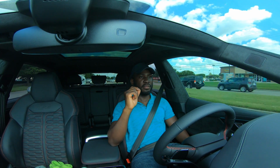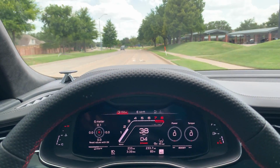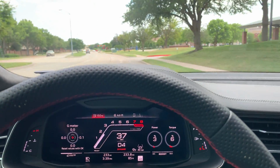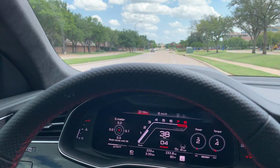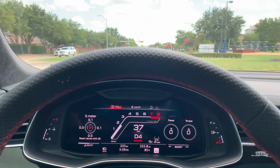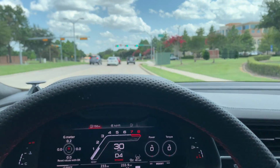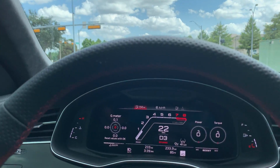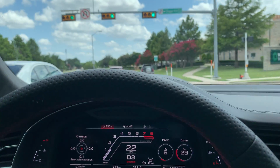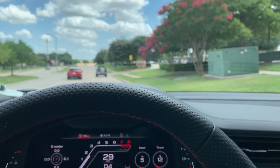I just recognized in the head-up display, I have the traffic sign recognition on, and it's telling me what my speed limit is for the road I'm on, and also lets me know when the next light is going to turn red or green and how fast I could go. So right now it's telling me 40 miles per hour to meet the next green light. That is pretty intuitive. I love how Audi has kept this design theme for the 21-22 model year all consistent.